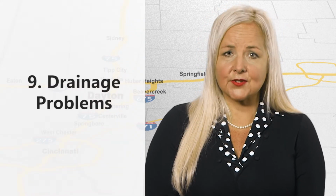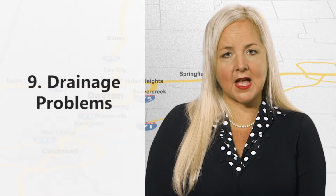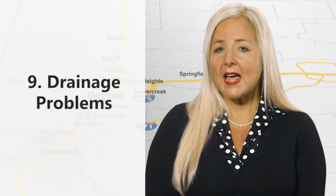Drainage problems. Clogged gutters, downspouts that don't direct away from the house, improper grading. There are a lot of things that can lead to drainage problems around your house, and all of them put your home's foundation at risk and invite water indoors. Now, not later, is the time to tackle those rainwater woes.